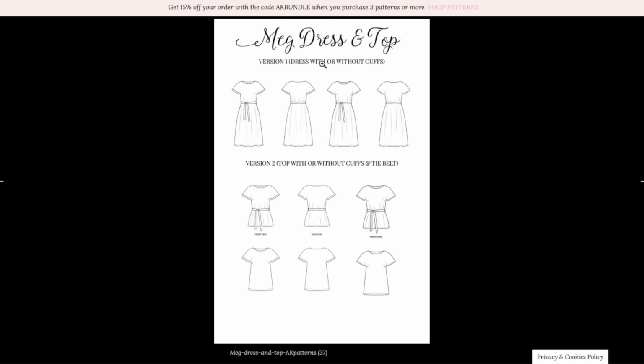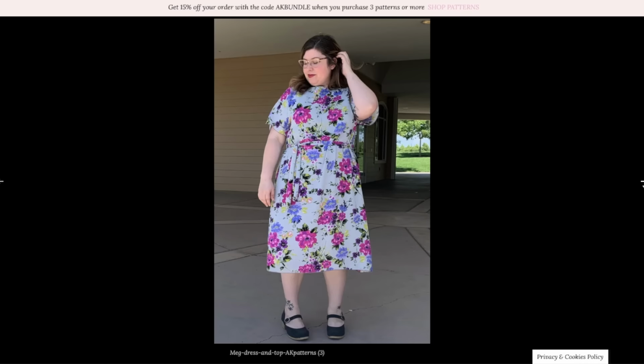Okay, so we've got dress 1 with or without cuffs, front, back, and then version 2, front, back, front, cuffed and uncuffed. I don't know necessarily that we needed all of these different illustrations, but okay. She could have done like they do in Big Four where half the dress is one version and half the dress is another, but neither here nor there. Pretty designs either way.